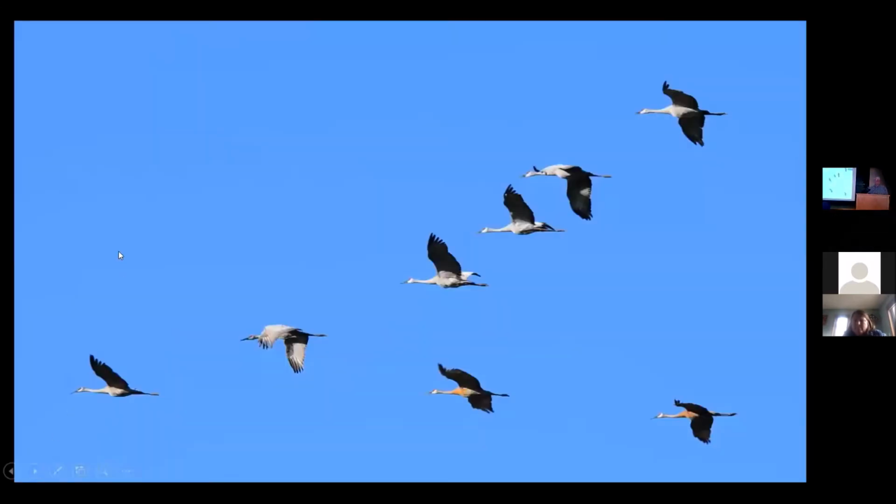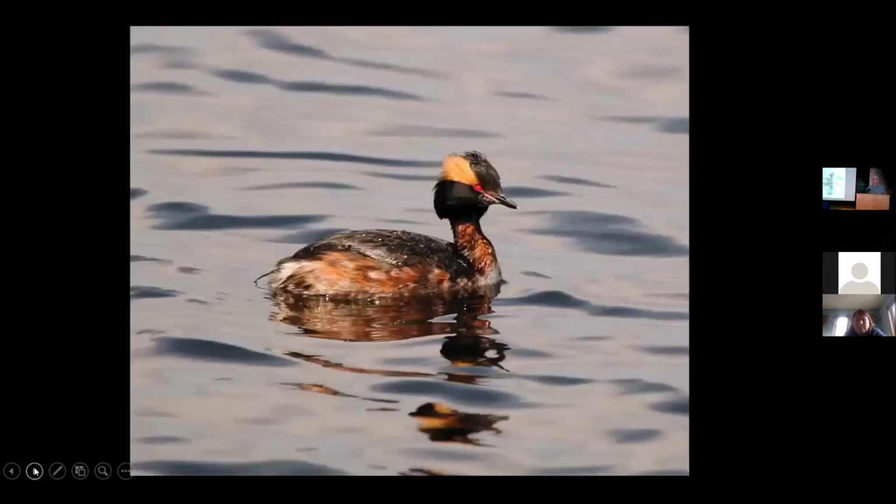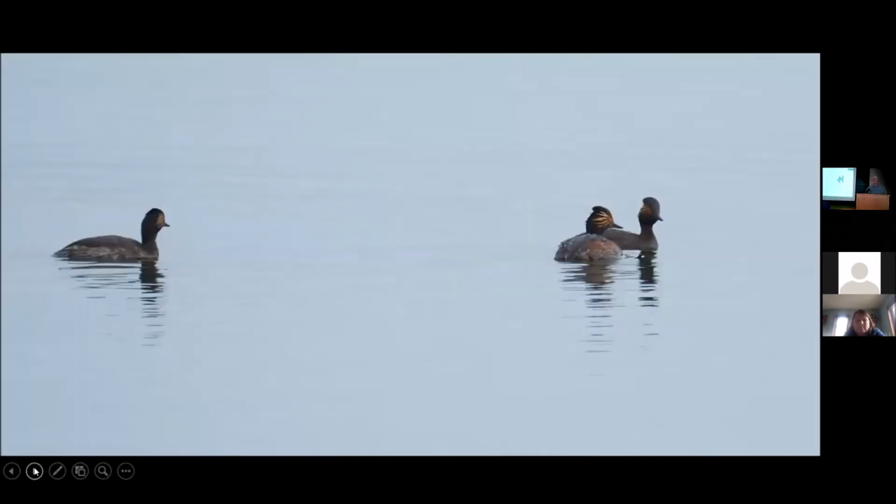Sandhill cranes. To me, that's the sound of spring. You can hear that sound a long ways off. A couple more sandhills. I don't know that they nest at the wastewater, but you see them there frequently. Horned grebe, starting to get his full breeding plumage. Eared grebes, this is another one that's kind of hard to find, but they do show up at the wastewater.